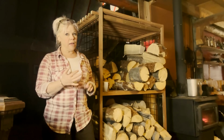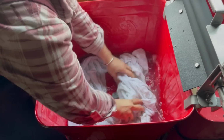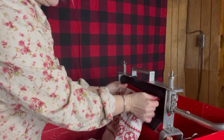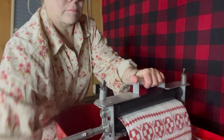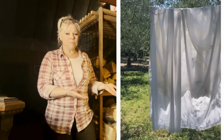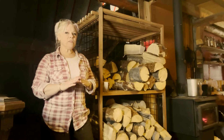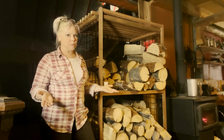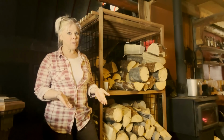So I had already grown up doing dishes by hand, so that was nothing new to me. But I was doing my laundry in my bathtub and using a mangle at home to wring out my clothes and hang them up to line dry, even though I had a perfectly good washer and dryer in my basement. My point being is that all of the things that I became obsessed with eventually landed me here. They eventually got me to the lifestyle that I had dreamt about early on.